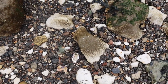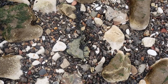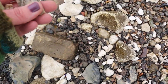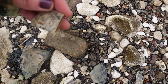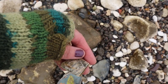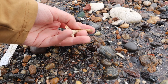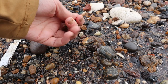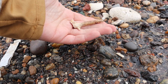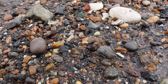I hope it's not too windy. That says something on it. Look, a pipe stem with initials on it. Oh, one day we'll find a bowl here, although everything's pretty broken. And also everything's pretty covered in plastic too.